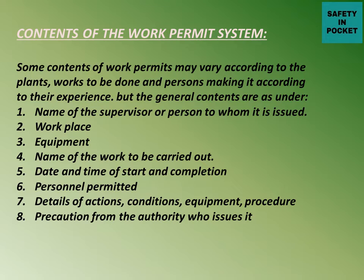First one is the name of the supervisor or person to whom it is issued. Next, workplace, where we have to work, or in which equipment we have to work, name of the work to be carried out, welding, cutting or entry into a confined space, what type of work we have to do, that should be mentioned. Date and time of start and completion, on which date and at which time it is being started, and the expected time of completion. Personnel permitted, who are permitted to work in that area.